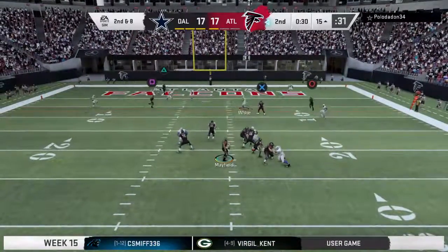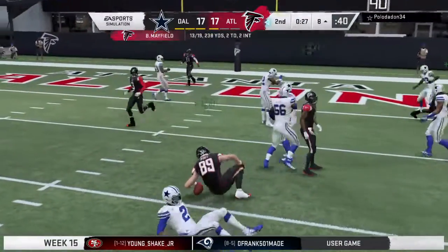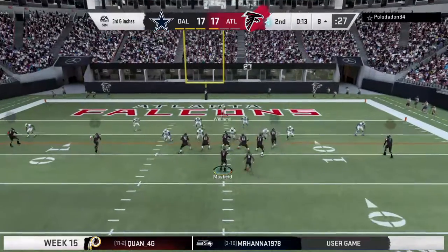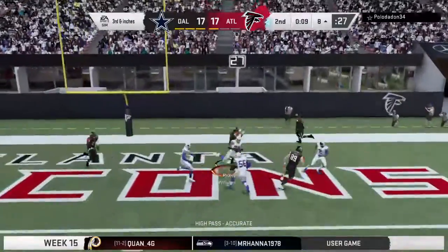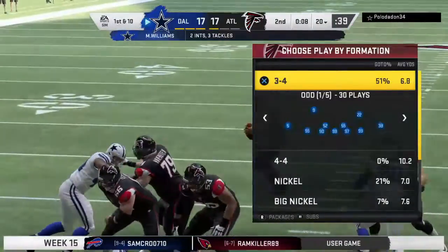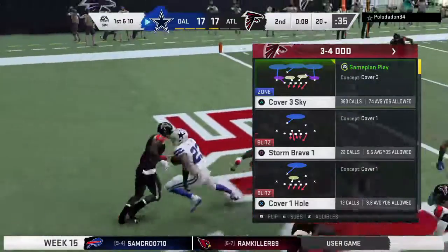Throwing on 2nd and 8. Mayfield. This will be caught inside the 10, and he's able to work it here to the 8-yard line. That will go as a pickup of 7 on the 7th play of the drive. Mayfield to throw it, and this is going to be intercepted. Picked off by Marcus Williams. And his guys have got it back at the closing stages of the first half.